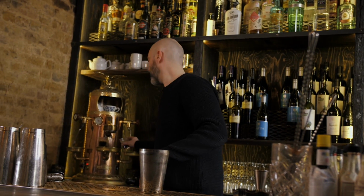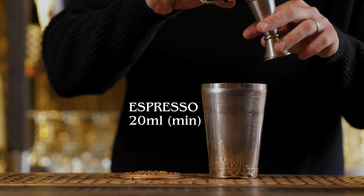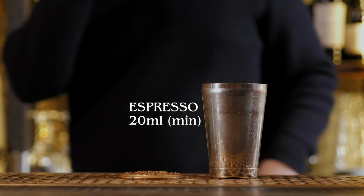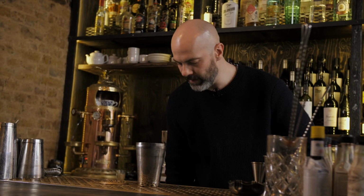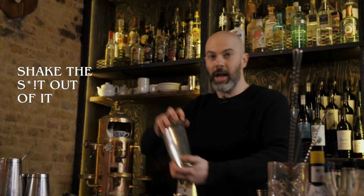And last but not least is our coffee. You want at least 20 ml of espresso. Make sure you get the crema in there because that's going to give you a nice head on the cocktail. Now, I always say to my bartenders, you should always ask your customer if they take sugar in their coffee or not. If they do, whack a bit in. If they don't, leave it out. And then we just shake it up.